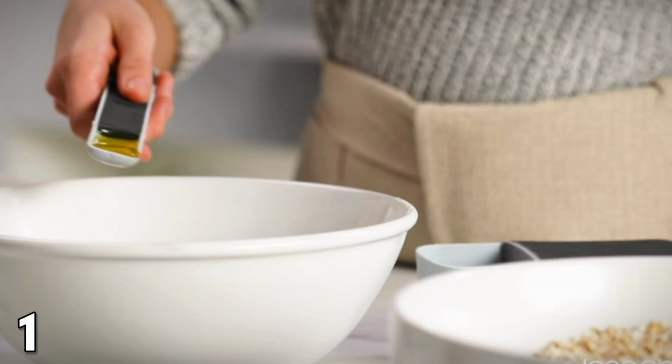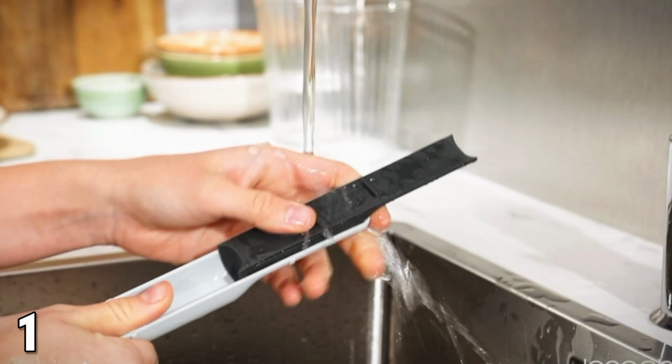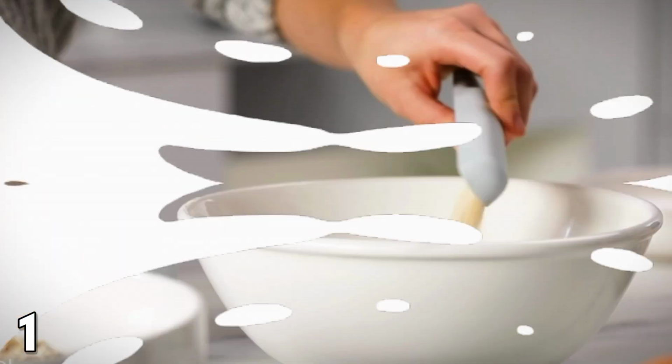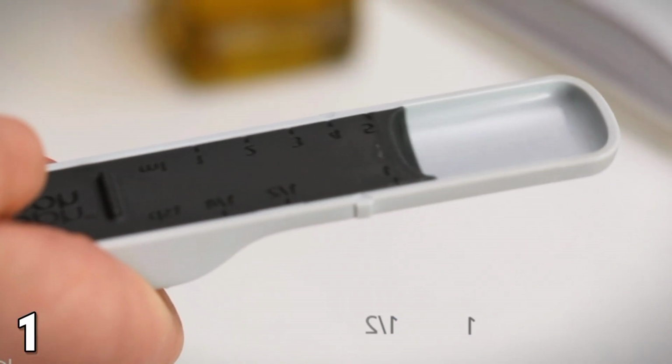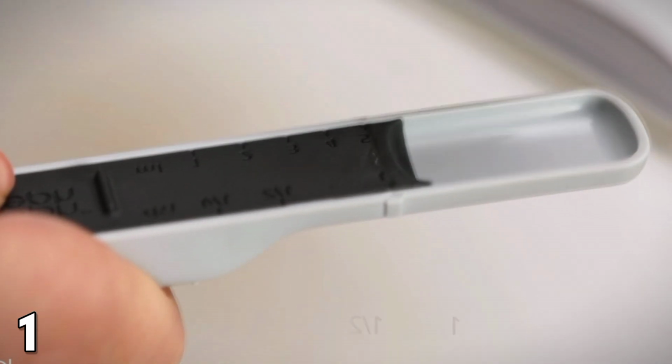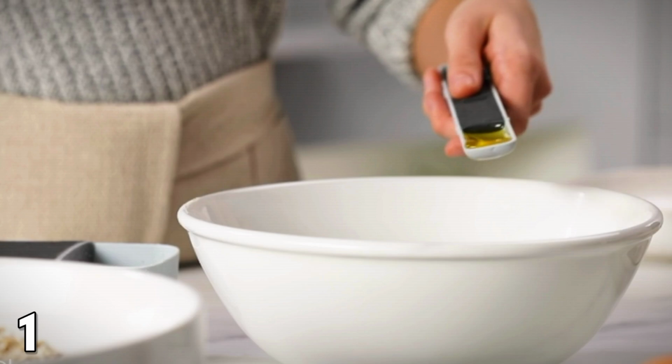It's made from durable plastic and features easy-to-read indicators. Plus, it dismantles for easy cleaning and is dishwasher safe. But like all gadgets, it comes with its pros and cons. Pro side: adjustable design saves space and reduces clutter. Clear measurement markers make it easy to use. Dishwasher safe and easy to clean.